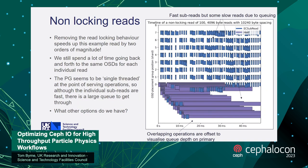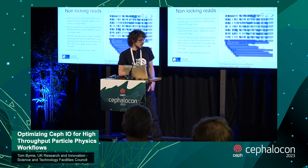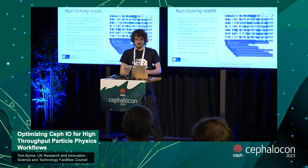But there's still a lot of round trips here. There's 100 individual reads coming from the client, and then 100 sets of round trips to the data OSDs. This is significantly better, but there's room for improvement. You end up with a fairly deep queue on the primary. These are offset downwards every time there's overlapping events. So you end up with a fairly deep queue, which is slightly strange for what is effectively a single operation from a client.